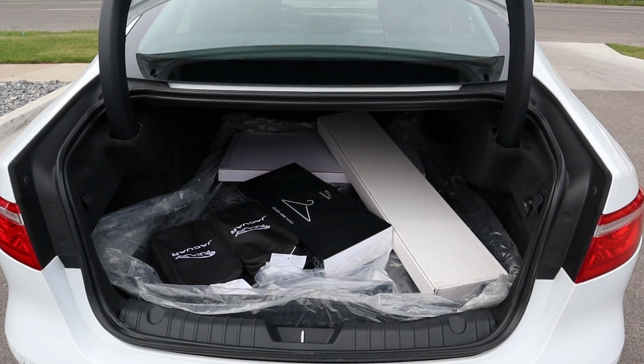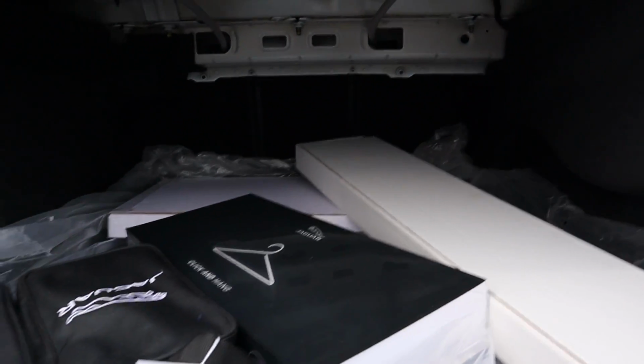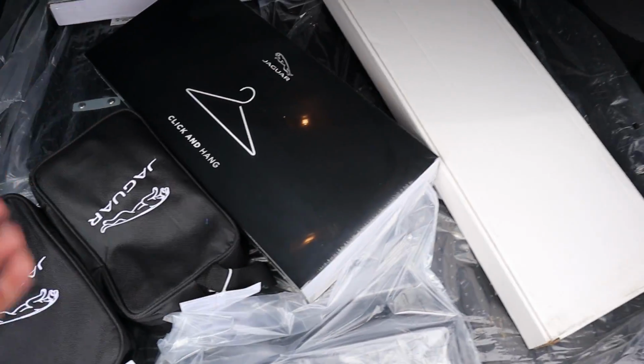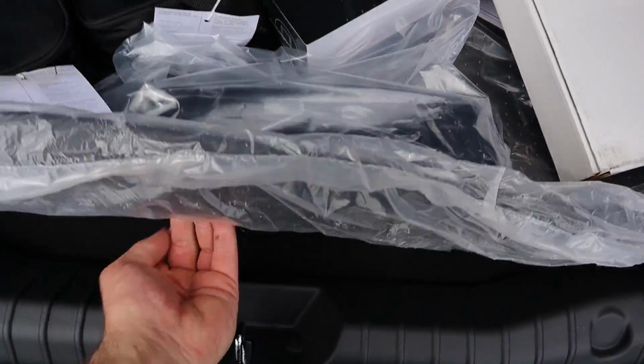Let's go over the trunk area, which is absolutely massive. You have this huge opening right here, and then notice just how far it goes back in there. I mean, it's just huge. You can fit tons of stuff back here. You got all your Jaguar branded stuff, which I think is pretty neat. And then you got the kind of like cargo cover here for the back. Well, not cover, but floor mat, sorry.